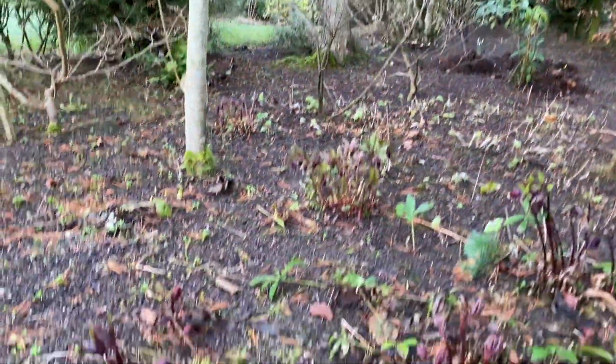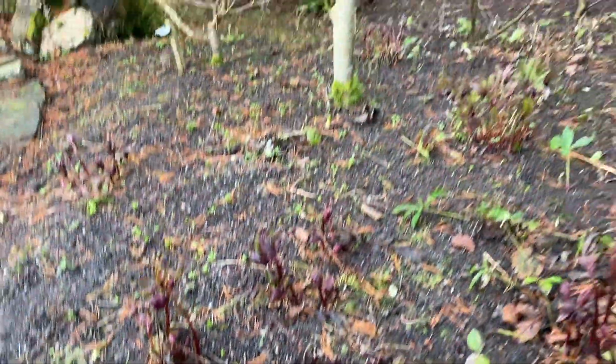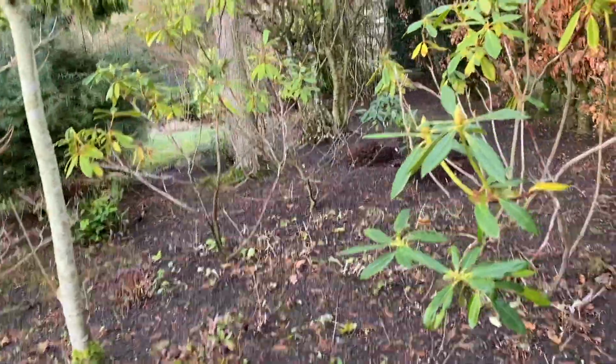These hellebores are starting to move now, and these are really dark red ones. They're quite nice.